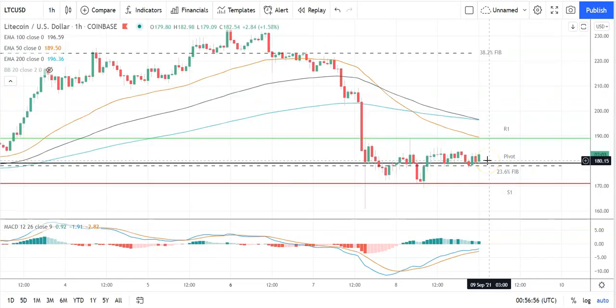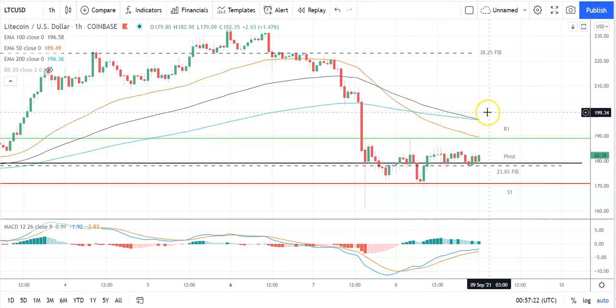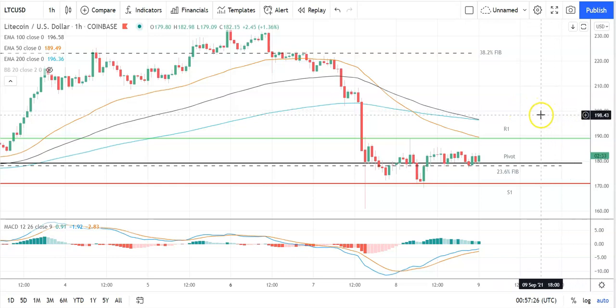Moving across to Litecoin against US dollar, positive start. Going to need to see Litecoin avoid a fall through the pivot at 179 and the 23.6% fib at 178 to bring the first major resistance level at 189 into play. Support from the broader market will be needed for Litecoin to break out from 185. So barring an extended rally on the day, expect that first major resistance level and yesterday's high at 189 to cap any upside. In the event of an extended rally, we've got the second major resistance level at 199 to cap the upside on the day.